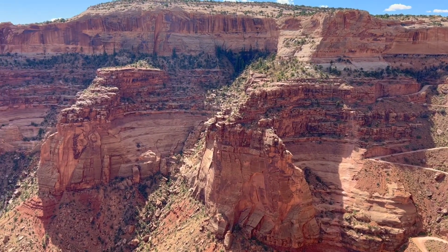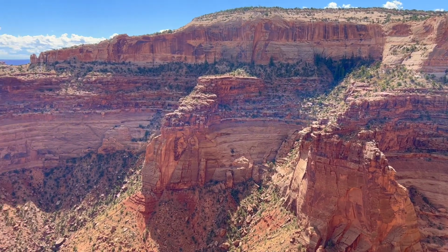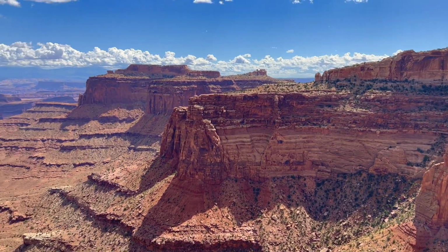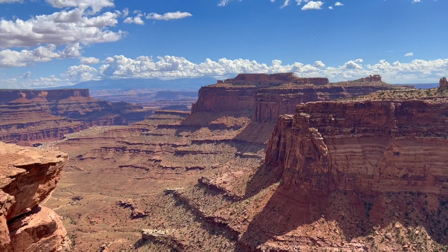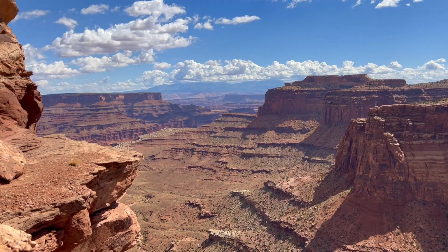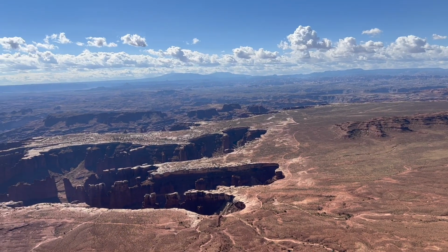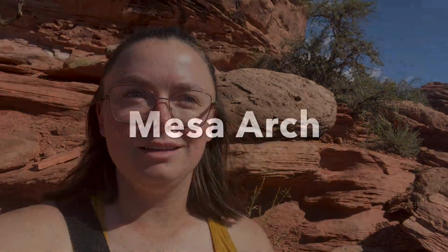Coming to this park has really intrigued me, and I definitely want to bring my Jeep here one day to explore the more remote regions it has to offer. So it is 1,400 feet from where we are standing down to the area with the Jeep trail, and then another 1,000 feet down to the Colorado River.